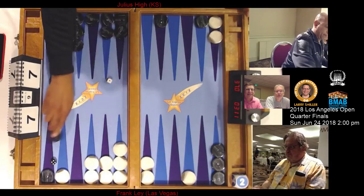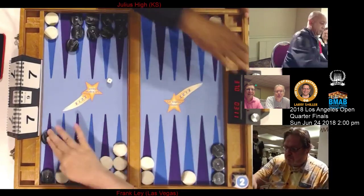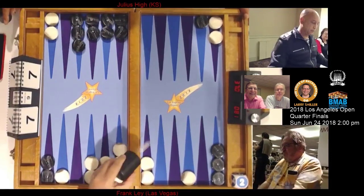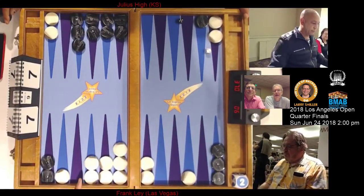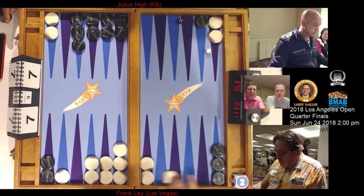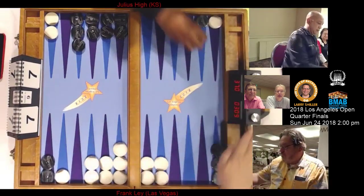Ace 4. Oh, that covers. It covers. Whoa. That didn't hit. And now both sides have a plausible blockade prime thing. Well, look at this. This is a 5-point prime. He can make the back side of his prime and duplicate his 1s. That's a no-brainer.